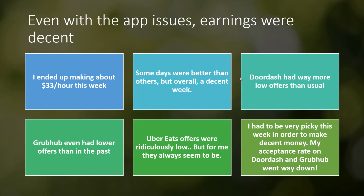Uber Eats offers were ridiculously low as always, but for me that just seems to be how it is, and I don't know if it's just this area, but they just don't seem worthwhile to me. I'm not sure if I'll do it again or not.